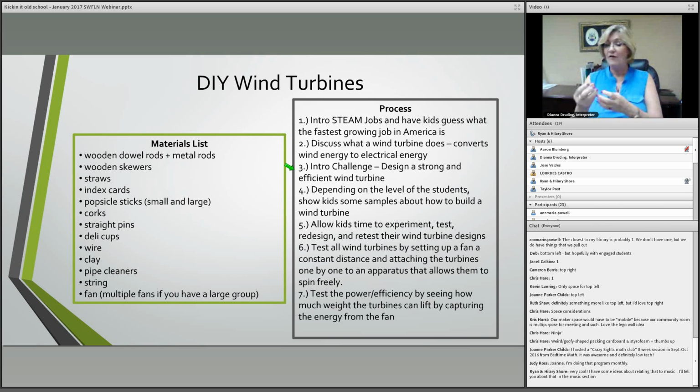Following that, you're going to introduce your challenge. You're going to tell the kids, all right, we're going to be designing our own wind turbines today. We're not going to be using these high-tech materials that our professional wind turbine service technicians get to work with every day. But we're going to be designing one that's strong and efficient.